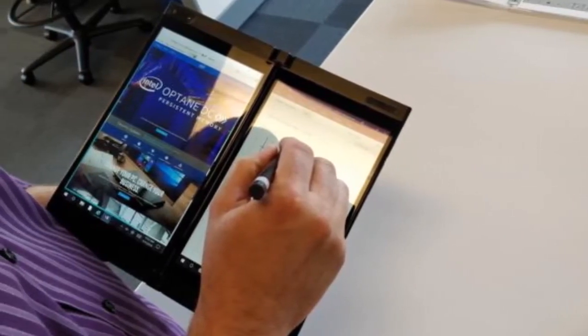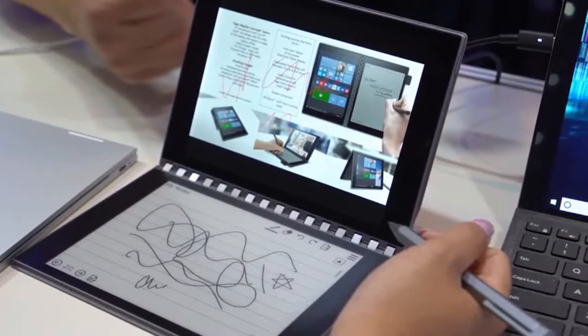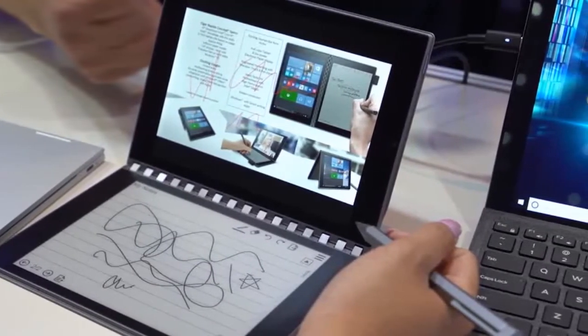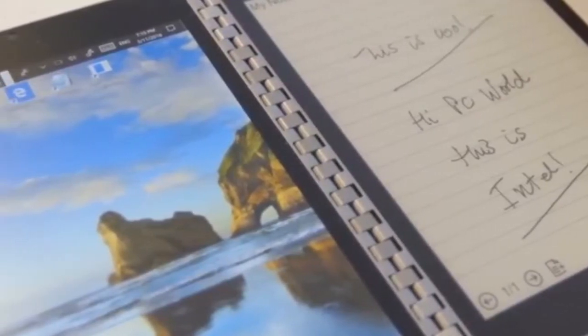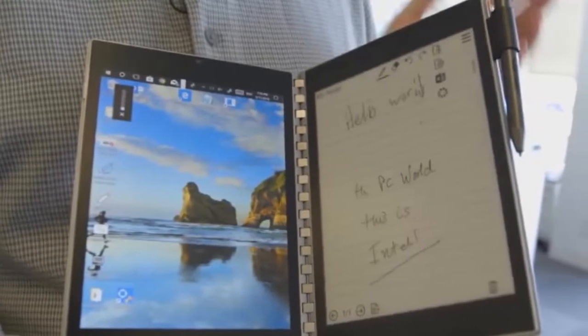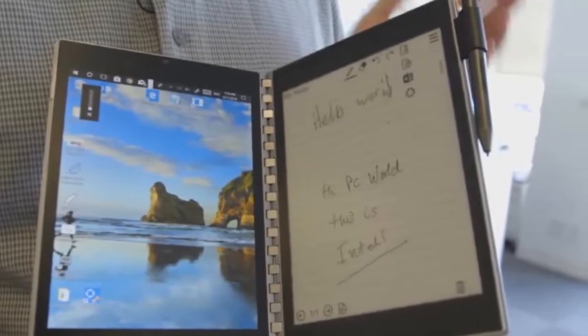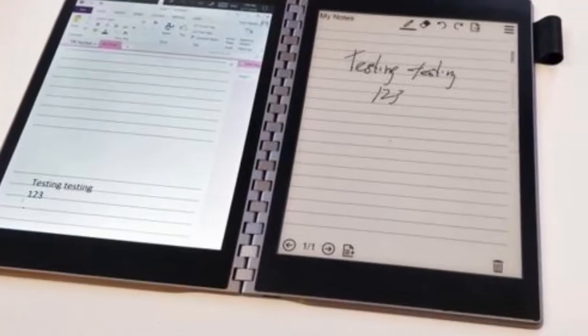But while the two displays look like discrete elements, a kind of old school meets new school, pen versus digital, the two displays also work together. You can take notes on the paper display and then email them or open them on the LCD screen through OneNote. The displays also adapt to the device orientation.